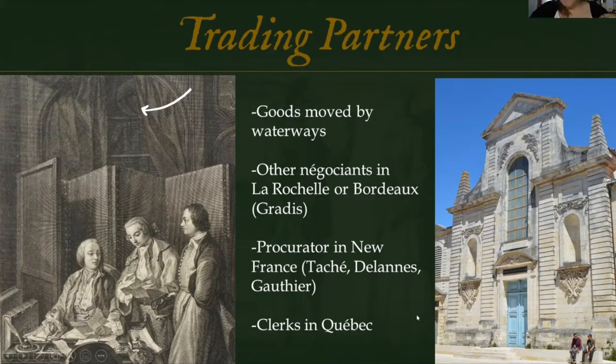You also have on the right side, the Protestant church in La Rochelle. So you can see how important Protestantism was in La Rochelle and how religious connections and religious identity may have formed those partnerships over time that enabled the importation of textiles to New France.